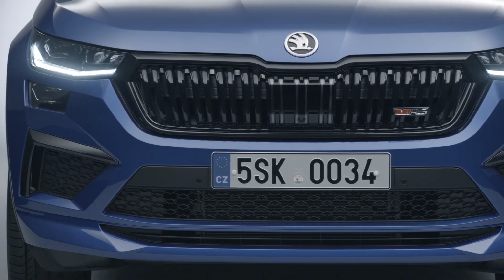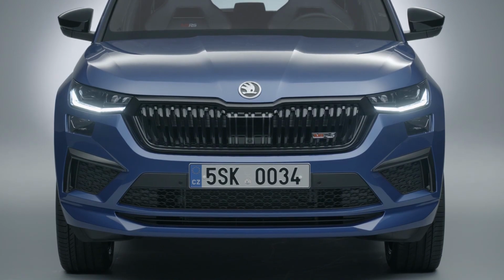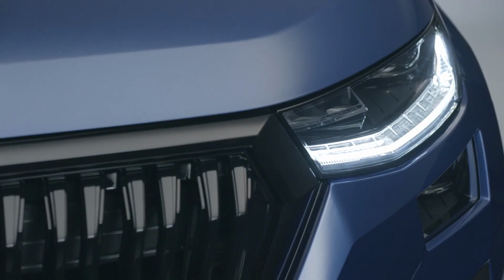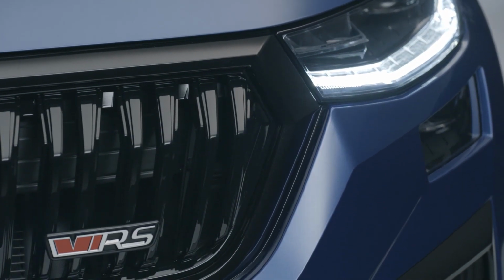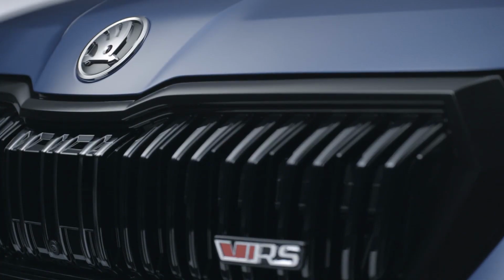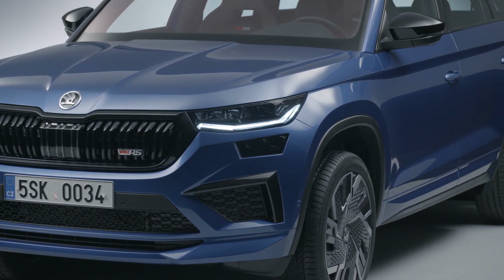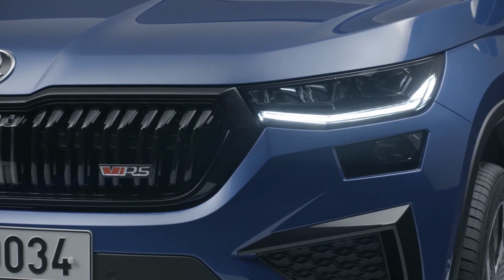Also confirmed for Australia is the return of the Kodiaq's entry-level 132 TSI and mid-range 132 TSI Sportline variants, with both powered by a 140 kilowatt, 320 Nm version of the Kodiaq RS's new unit. They have the same drivetrain too.